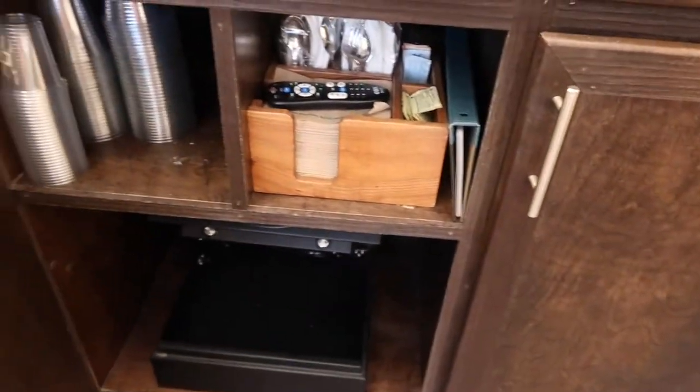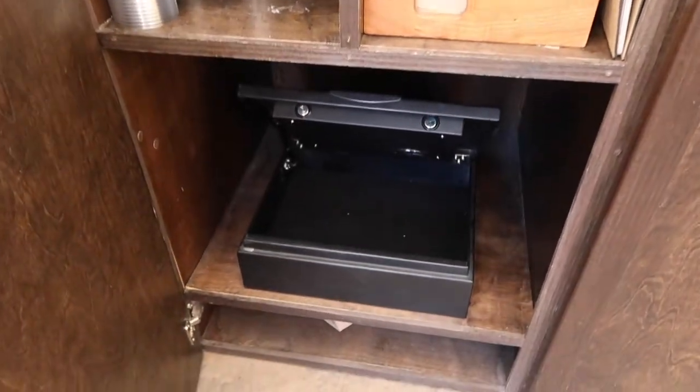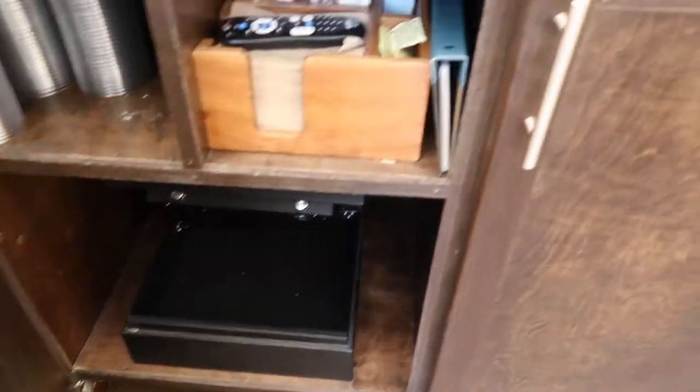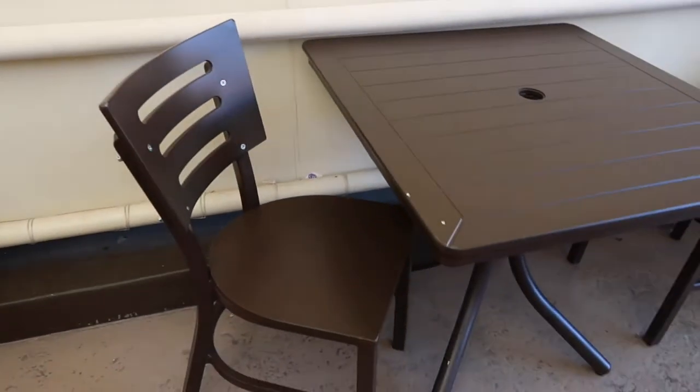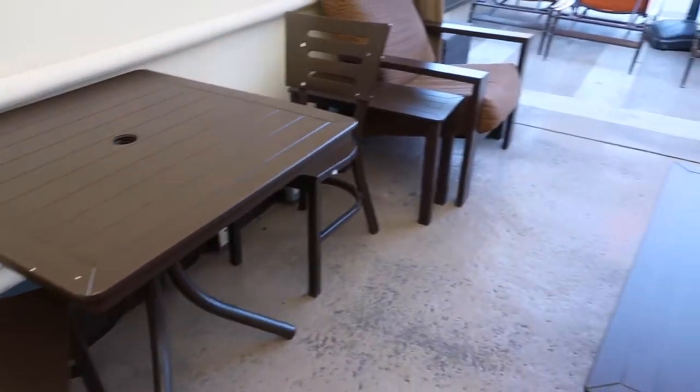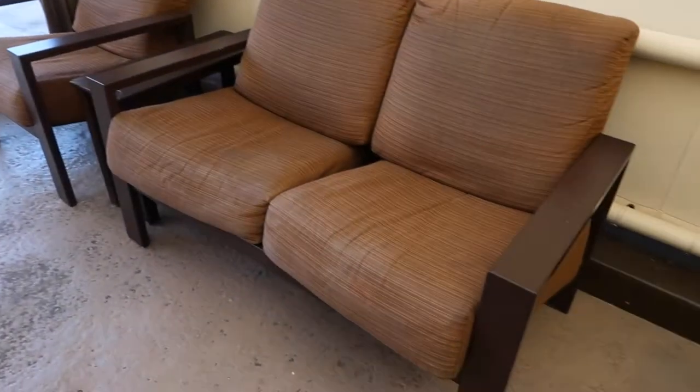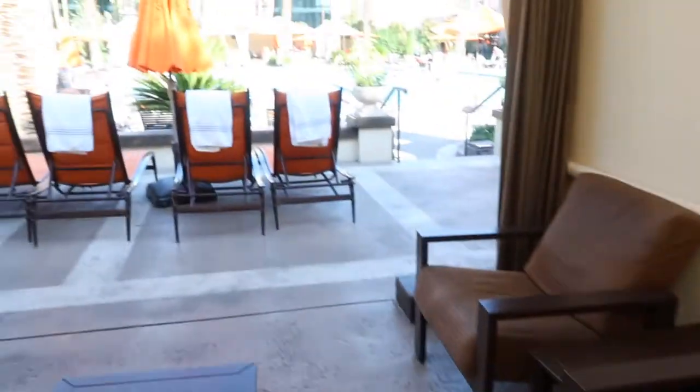All MGM pool cabanas come with a fridge, ice, plenty of towels, as well as TV, Wi-Fi at the pool, 4 pool floats, storage with a large safe, plastic cups and cutlery, a dining table and lounge seating. You also have a patio with 4 sun lounges and an umbrella.